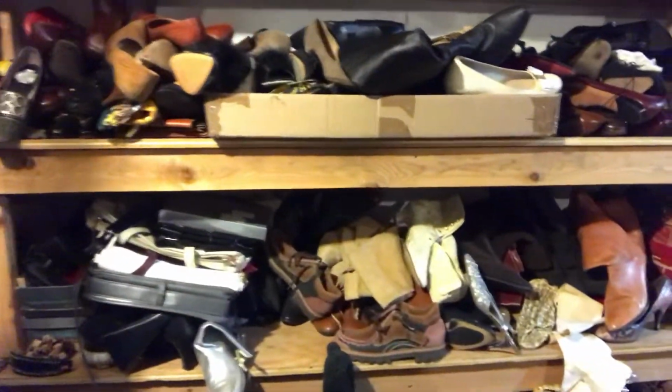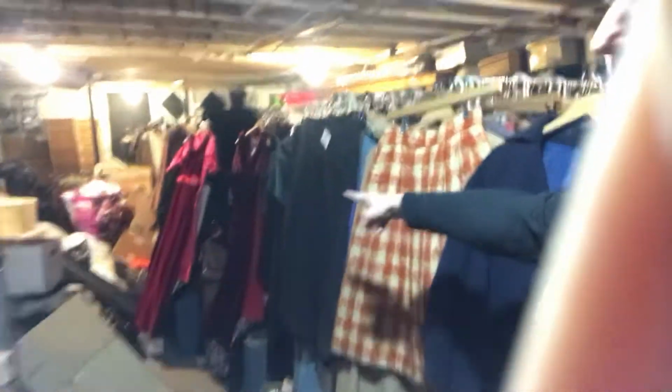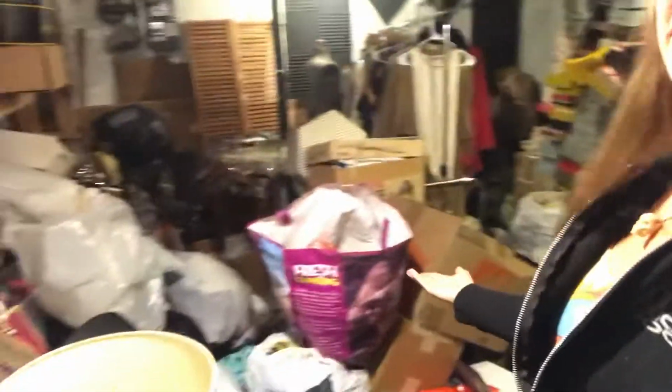And over here we have non-seasonal shoes, we have hats, we have the dehumidifier, we have a mess. We have more racks and racks and racks of clothes, and then in the back here is more of a horrible mess. I'm tripping over some boxes here. There's gorgeous stuff in these boxes. There's amazing merchandise. There's bags of amazing merchandise.